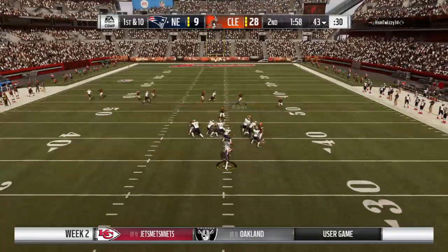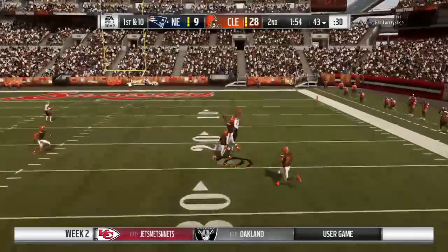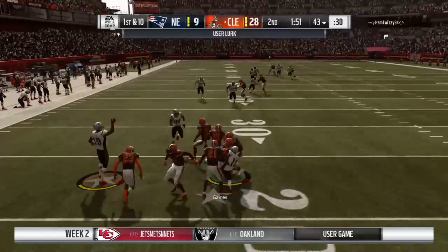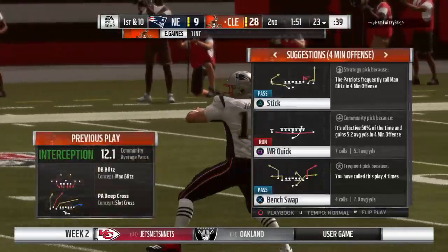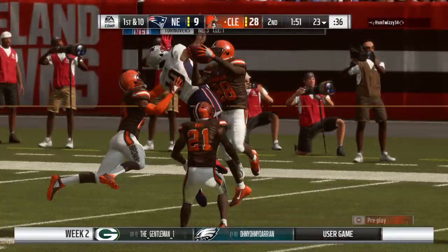They go play action here on first down. Now he'll let it go deep right side. Into double coverage, and it's intercepted. Picked off at the 22. And his guys are going to get the football at the 23-yard line.